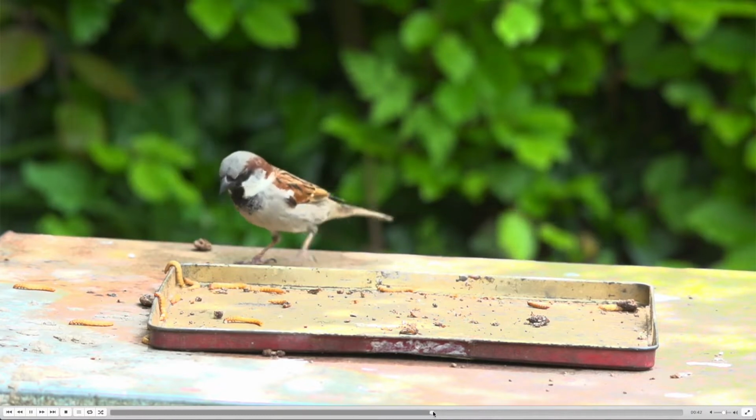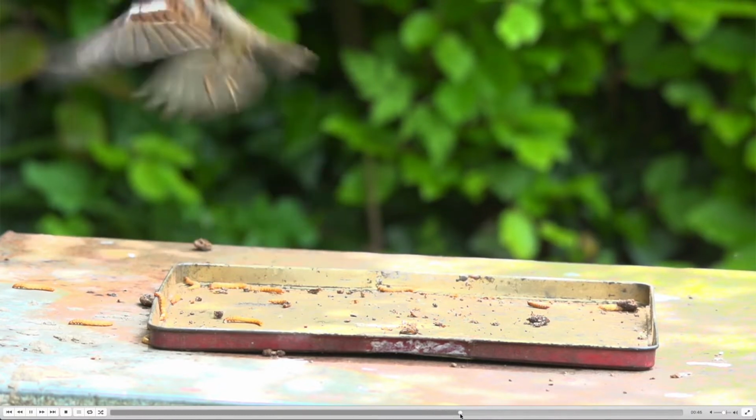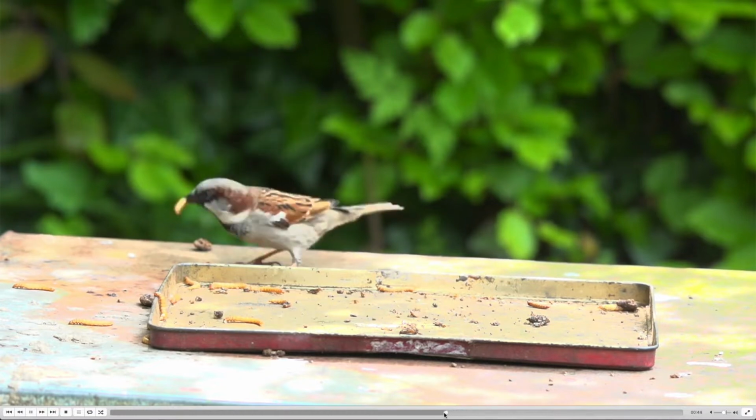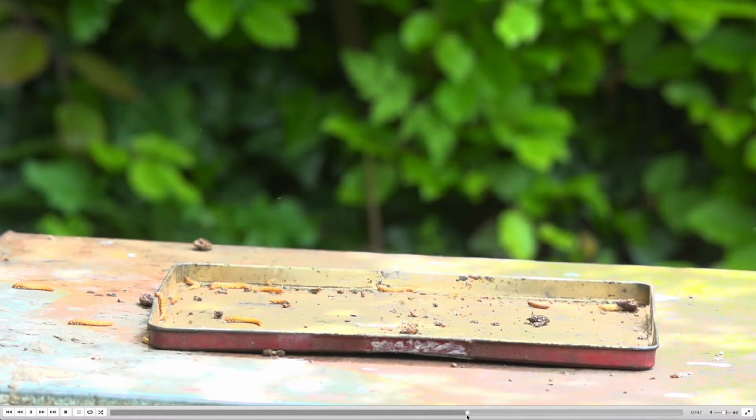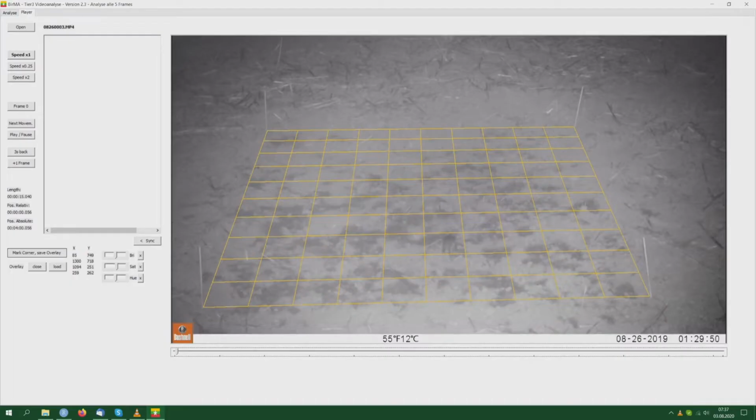You can't do that when it's just someone observing. We can show the video clips to others, and we can retain the video as a permanent record of exactly what happened if we choose. At Tier 3, we have custom software to help us do this efficiently. Burma 2, for example, gives us a playback screen with a grid overlaid, so we can see exactly which food items a wood mouse takes and from where.